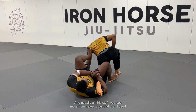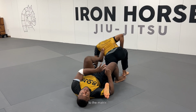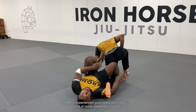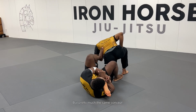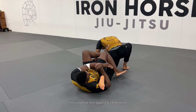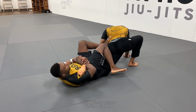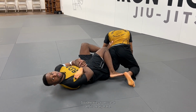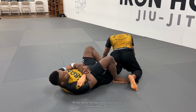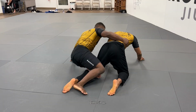Okay, and usually all of this stuff you see more from newer guys that aren't used to the matrix. More experienced guys really don't do this kind of move where they put their knee down, but pretty much the same concept. I'm using that shin against his hamstring, and here I can even try to pull his leg towards me, so if he tries to move at all, it's really hard. Okay, from here I'm going to replace my shin with my foot, let go of the leg, little sit up.